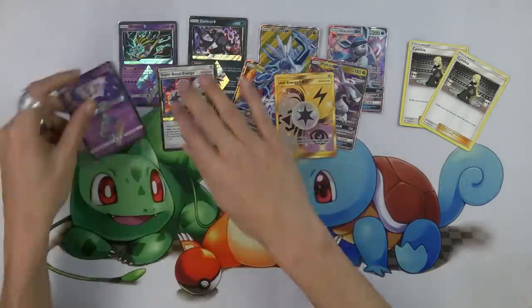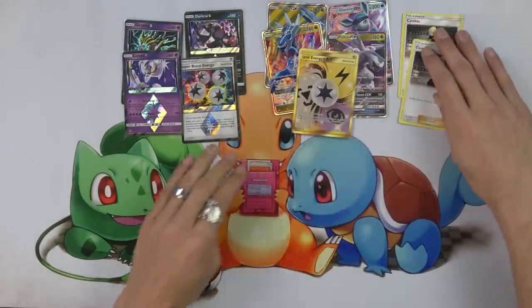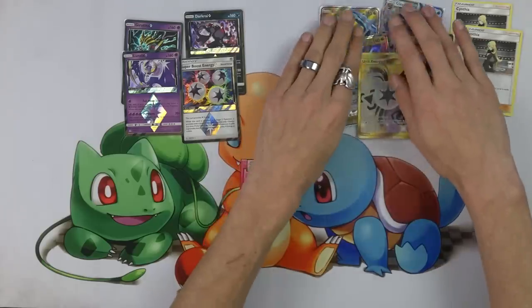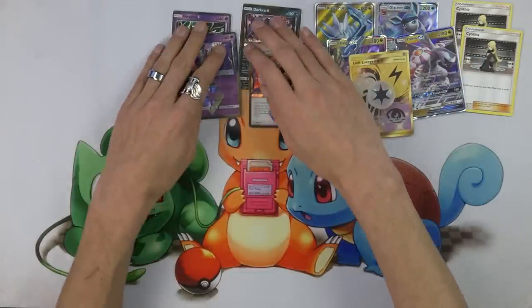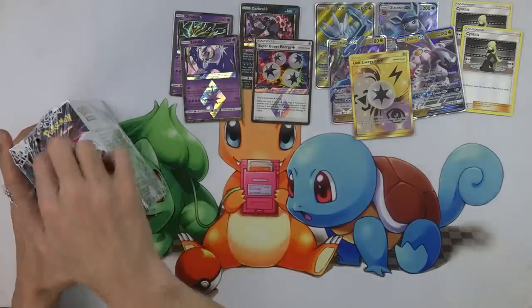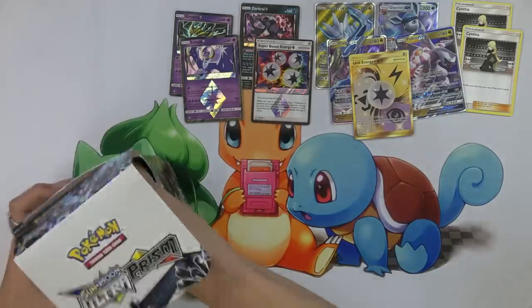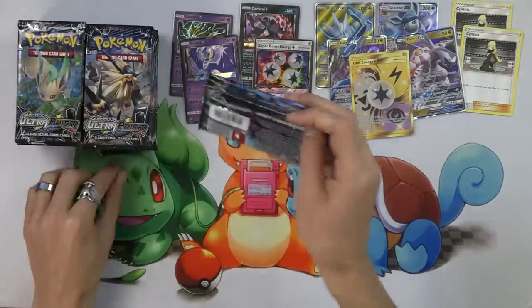Why not? It looks so much more beautiful. We'll just try to keep track of what we open out of each box. How about that? Let's put the Cynthias over here. Let's put the Ultra Rares here. And let's put those there. There we go. And box flip. On to box number two. Yeah, this is a long video. Don't worry. I got plenty of things I can ramble about.